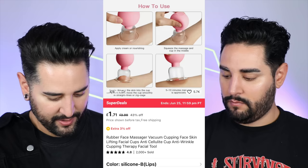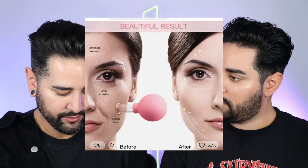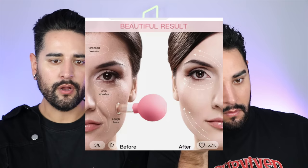Oh, here's an interesting one. Oh, God. Beauty result. Rubber face massage, vacuum cupping, face, skin lifting facial cups, anti-cellulite cup, anti-wrinkle cupping therapy facial tool. I don't really know the point in... I know there is a reason as to why, I've got an oil. No, but my skin's oily. Okay. So it has like, I'll show you my finger. I'm guessing, it like suctions it. Oh, it's very light. It's a very light suction. Look, okay, ready?